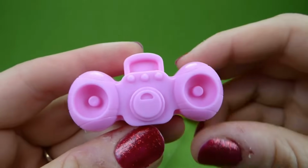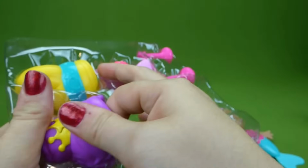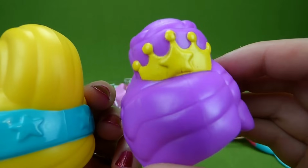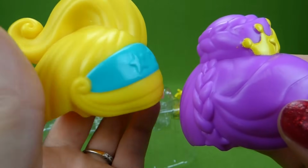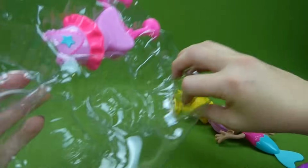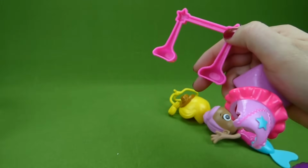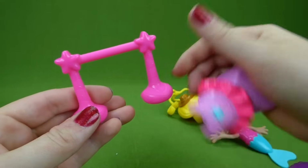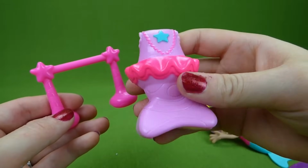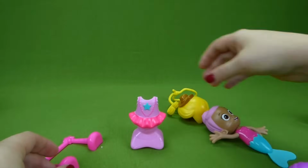Boom box. It is a boom box. Very neat. Here are two sets of hair. This one has a crown. That's really pretty. And this one has a really cool ponytail with a headband. All right. Now we have a ballet bar and a dress. Look at that ballet dress. That is so beautiful. I've never taken ballet, but ballet is really, really beautiful to watch.